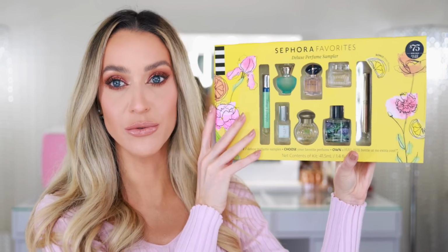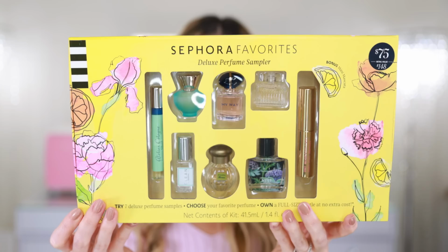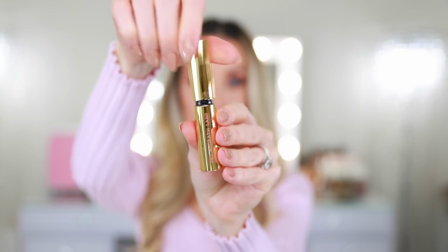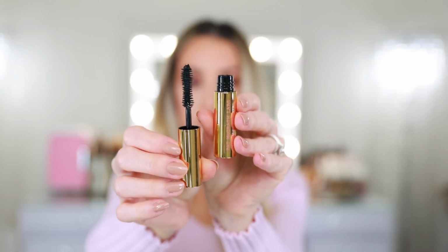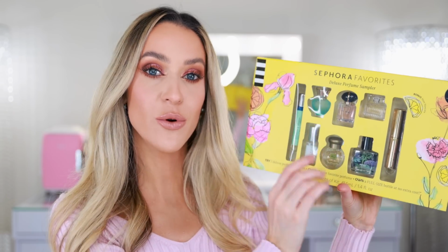when you look through the window, you'll notice these are not just perfume samples. It's a deluxe set, so you get the mini size of each of the perfume bottles. It's very cute, but it also means you have more perfume to try. And this set comes with a bonus mini mascara. So along with the 7 best-selling fragrances, you also get to try the Pat McGrath Labs Dark Star Mascara. I have the full-size tube, and I can tell you guys it is incredible, especially for building up volume on your lashes. This set retails for $75, but it's a $148 value.